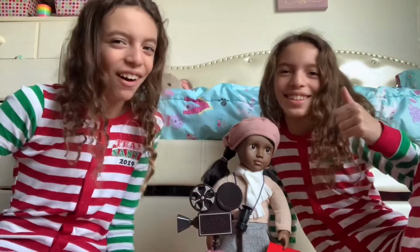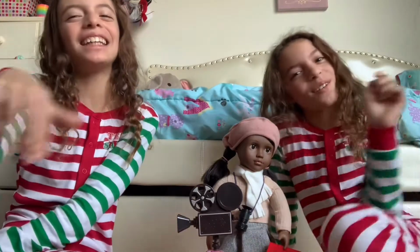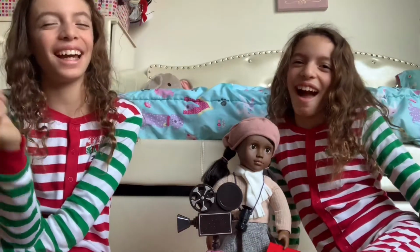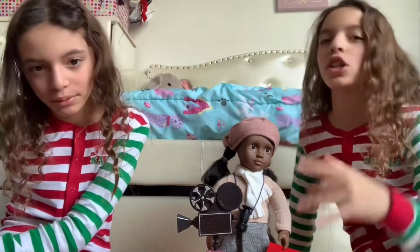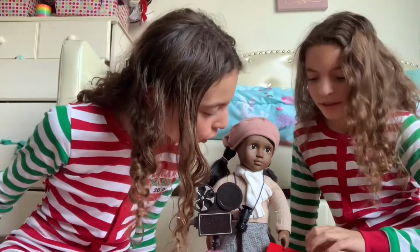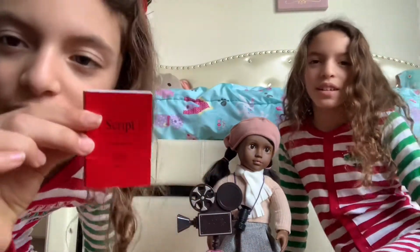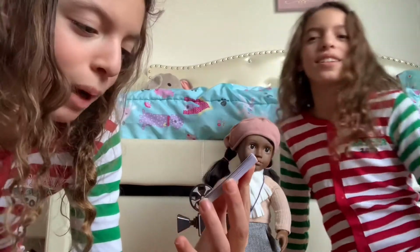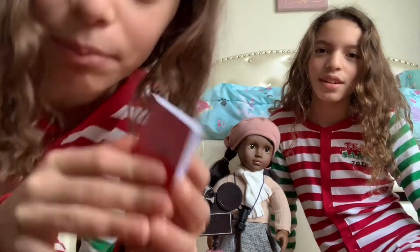So this is our doll, Diandrea. We've just finished opening her up. Well, kind of, because my mom helped us a bit. But we're gonna show you everything on her and everything about her. She's super cool, and when she grows up, she wants to be a director. She loves filmmaking. This is her scriptbook. It says written by OG Studios. Directed by OG Studios, written by OG Studios, July 15th. And in the book, it's just a bunch of blank pages.